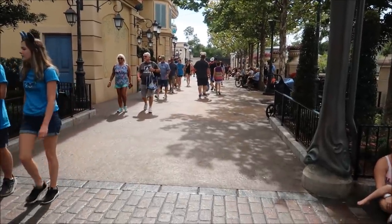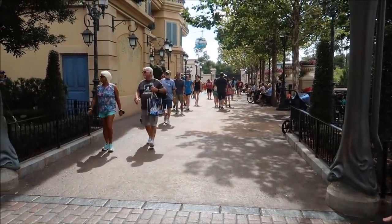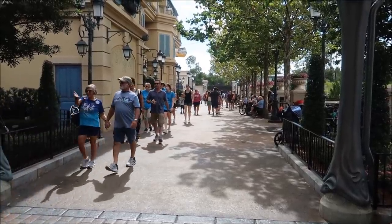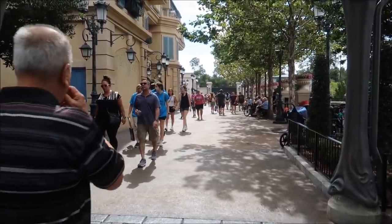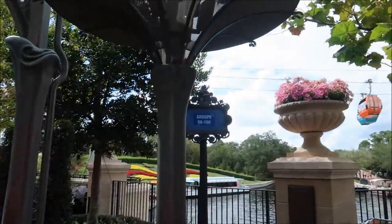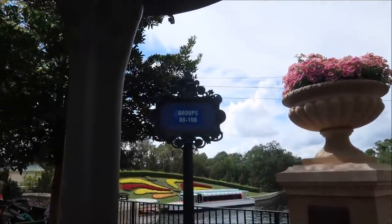And it's so funny because the last time I was here was for the annual pass holder preview. So you actually had to scan to walk any farther than this. And now it's just open to the public. You can just kind of stroll in. Very cool.